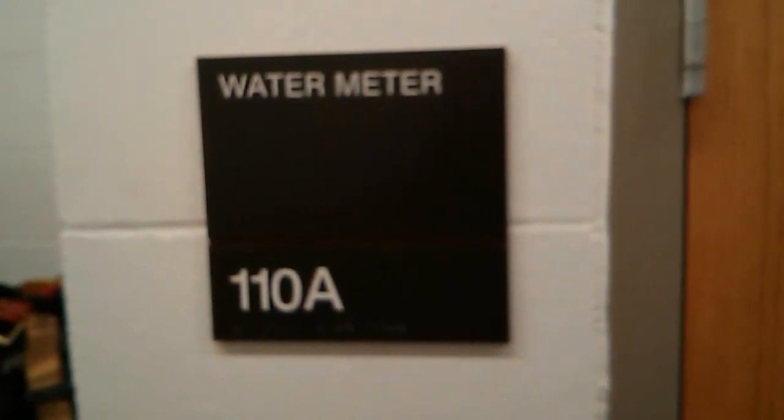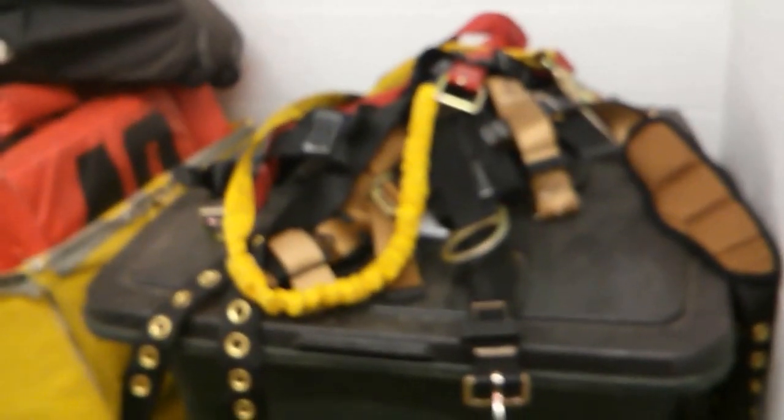In these double doors in the garage space, this is where the water meter is, as well as the controls for the outdoor irrigation system. Again, you probably don't need to know anything about that, but it's in there. Here is a harness for clearing snow off of the roof of the dome.